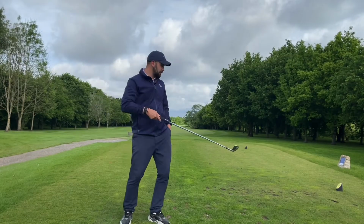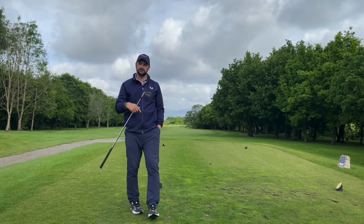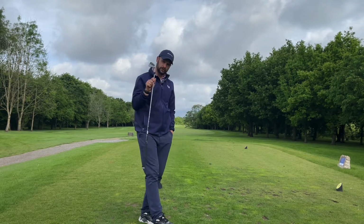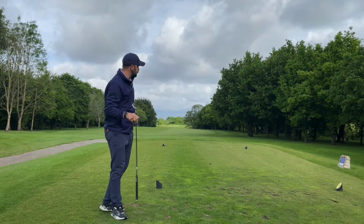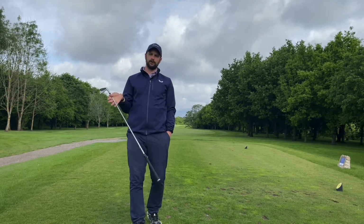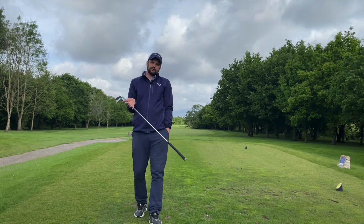So the key point on tee setup is use your shot pattern. If you fade or slice it, you go on the right side. If you draw or hook it, go onto the left side to open up the fairway. Now the important part here is don't try and fight what you play, because that's only going to cause problems.